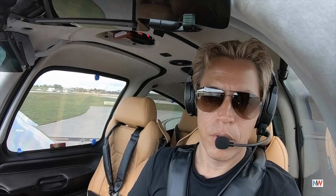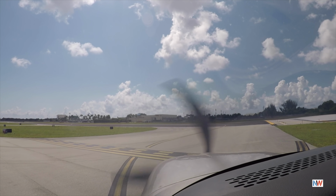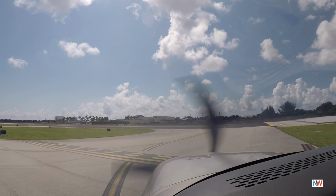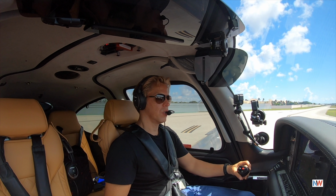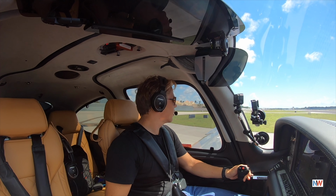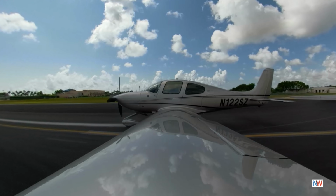Boca tower, Sierra November 122 Sierra Zulu, holding short runway 5, ready for departure. 122 Sierra Zulu, fly the runway heading, runway 5, cleared for takeoff. Runway heading, runway 5, cleared for takeoff. Final is clear. Departure path is clear, runway 5. Let's go.